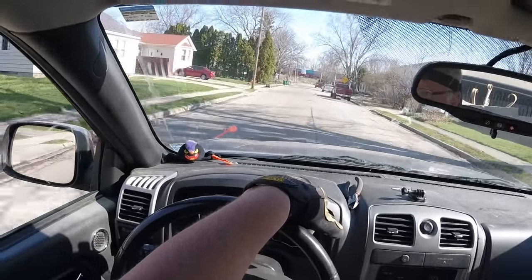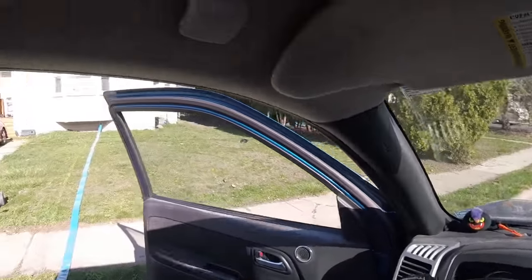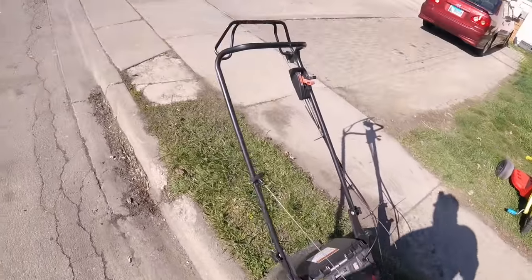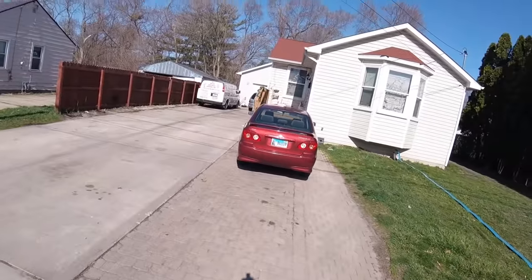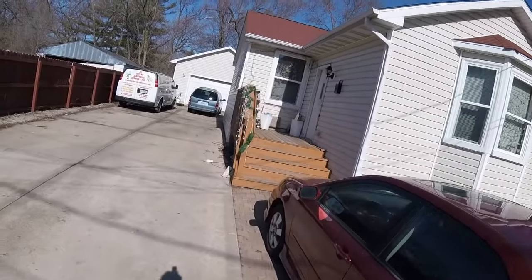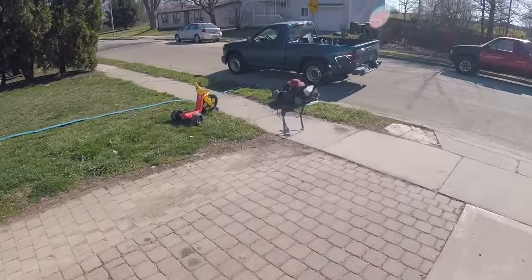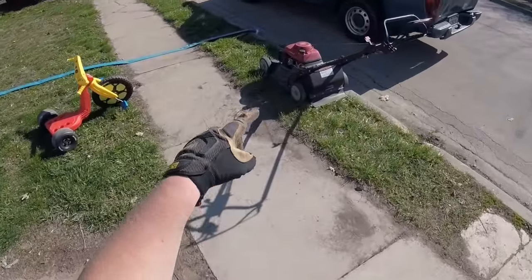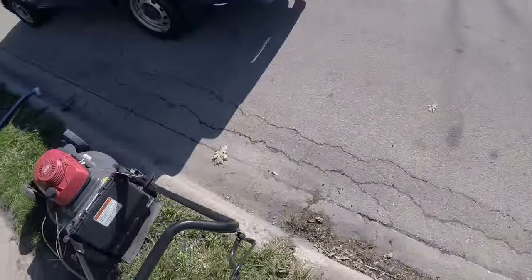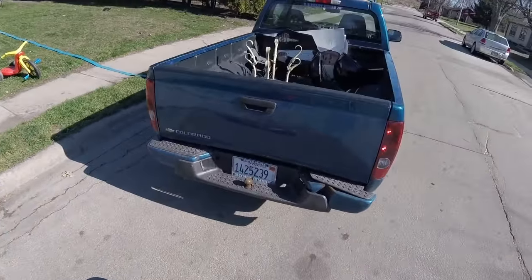What do I see on the curb? I'm gonna ask though, just to make sure. It's a Honda, 6 horsepower. Let me make sure. Okay, I just talked to the homeowner and they said, yeah, we're giving it away. Not sure. Looks like there's some missing stuff with the air filter, stuff like that. But, yeah. Let's get her loaded up.